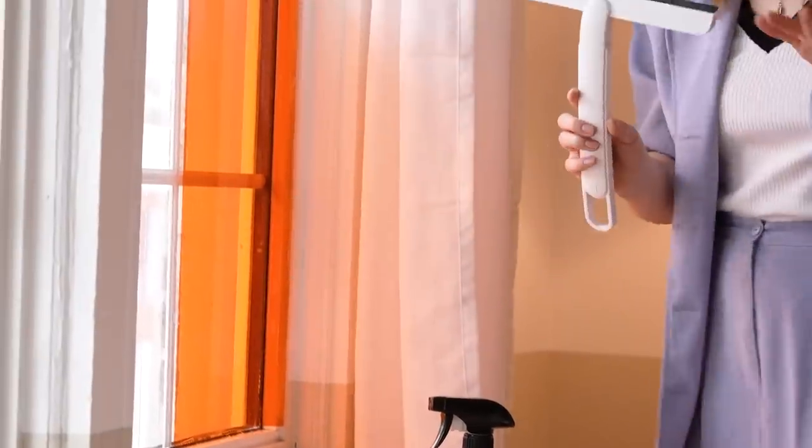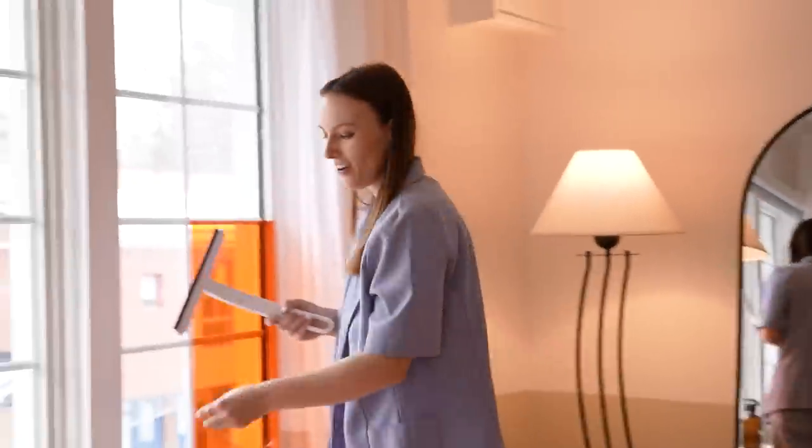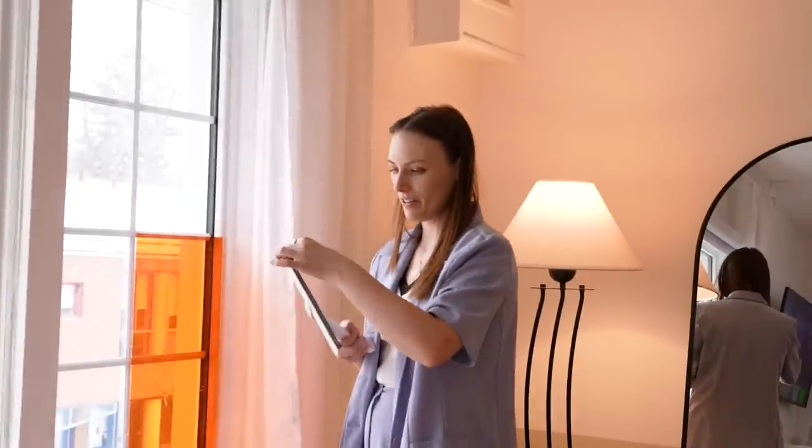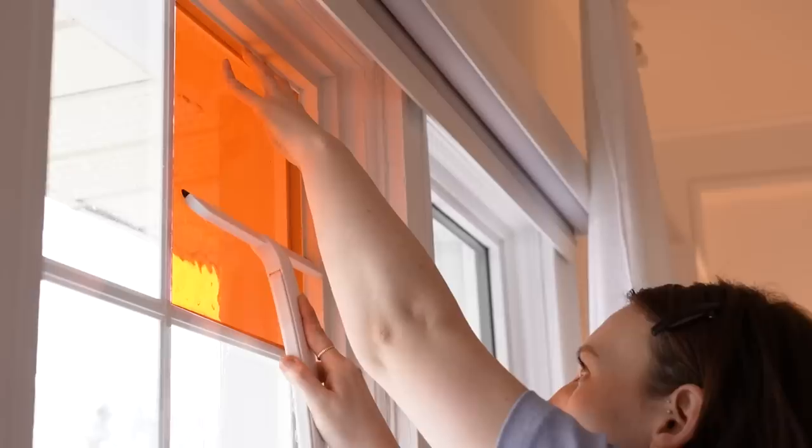Honestly, if you have a glass door in your shower and you're not squeegeeing it, I judge you so hard. Unless you have the most baby water ever and it's not hard at all, or I don't know. It's also the soap. Yeah, it's everything. Like, you gotta squeegee your shower.